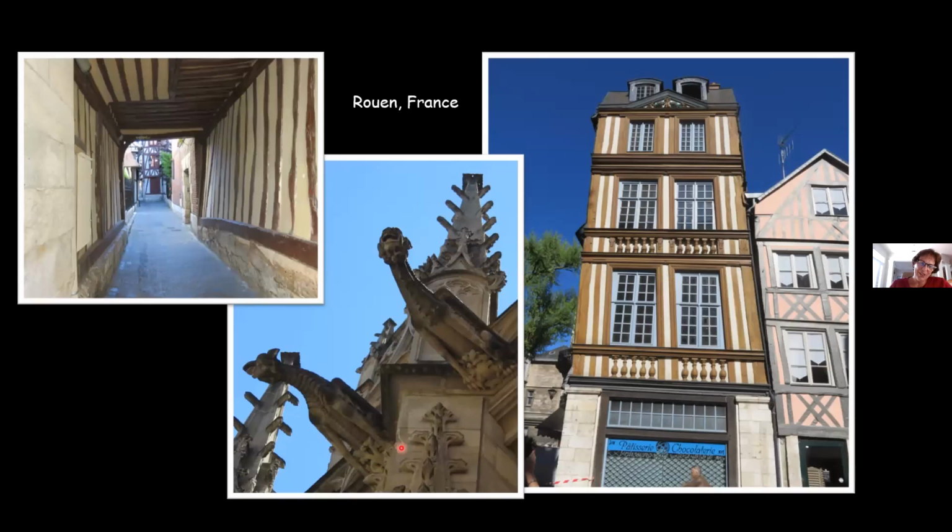This is one of their historical buildings and a couple of the gargoyles that deposit the rain away from the building. And then this is Rouen's Leaning House. It had been sold maybe 2 years or so before we were there in 2018, and it sold for over $1 million.